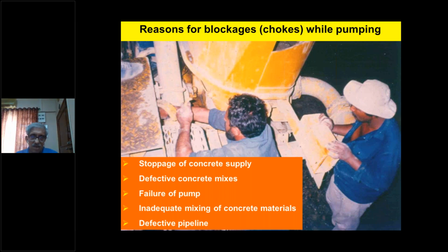Defective concrete mixes. Each and every engineer at the plant and on the site should know how to design a mix and how to rectify a mix when the concrete work is in progress in case necessary. For that, of course, a training session is necessary on the mix design and also on the concept of concrete pumping. Failure of the pump.